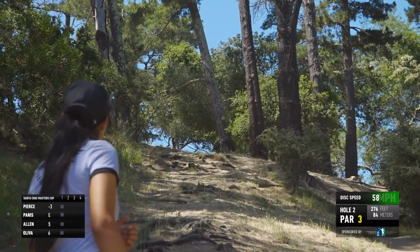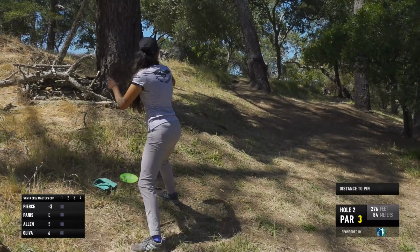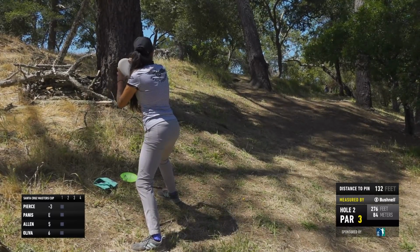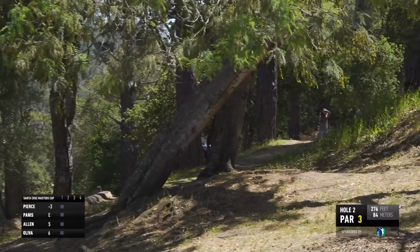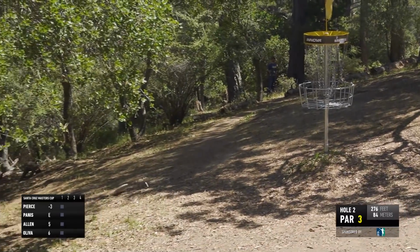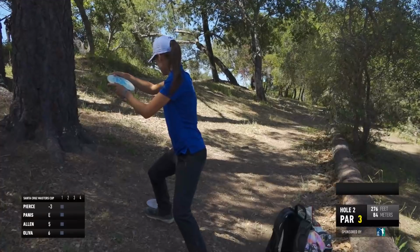Maria slipping on the tee, but still gets it up there, and yeah, does not get a rollaway. It's almost a little more level here on the stance, so for a slip, that's not too bad, and she is in position to putt for the par.